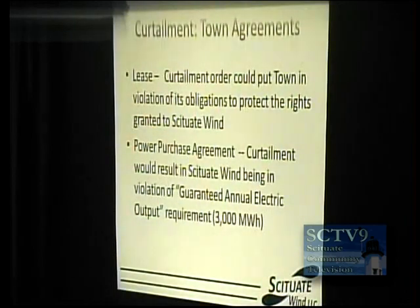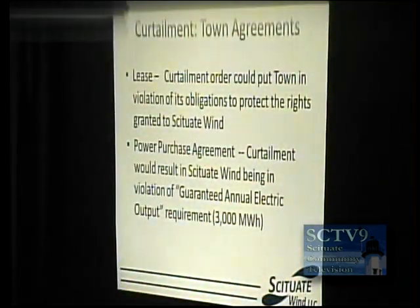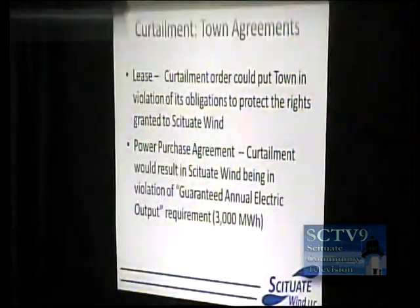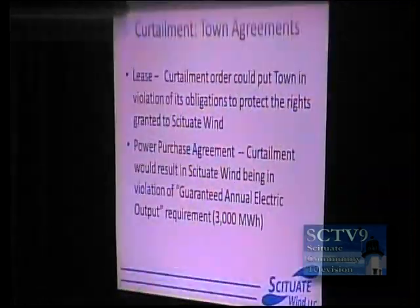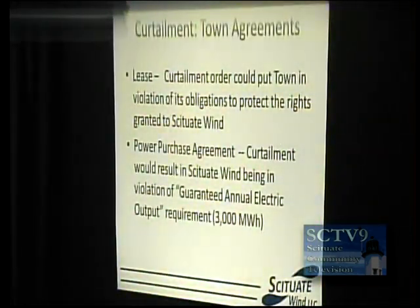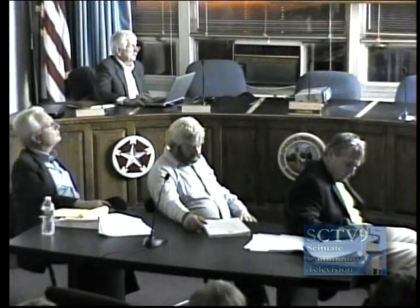In the power purchase agreement, Scituate Wind is obligated to produce at least 3,000 megawatt hours a year, or is subject to penalty payments. And as I said, if we were curtailed a third of the time, we'd be producing about 2,900 megawatt hours. So it would be putting us in default with the town to reduce operations.